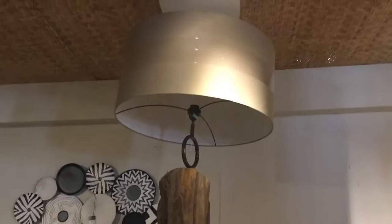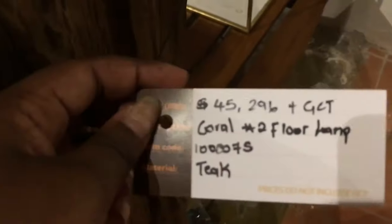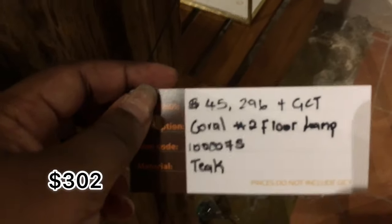But guys, prepare yourself for what I'm about to show you. Look at this lamp. This gigantic wooden lamp post. Oh my gosh, I'm gonna show you a better view of it. What a statement piece. This is so different. Can you imagine this in your home? So different. No one else has this. This floor lamp, no one else has this.